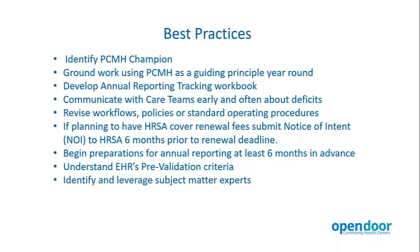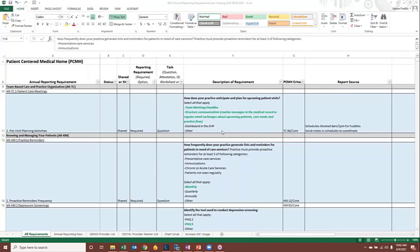I highly recommend that you create an annual reporting tracking workbook, and I will share what we've created. It is probably far from perfect, but it's definitely doing the trick for us. I created something similar for our initial application process. Obviously, it was much larger because the categories of the criteria were far more extensive than what's required for annual reporting. But I have an Excel tracking sheet that looks exactly like this.